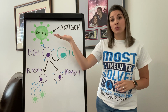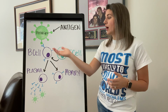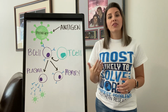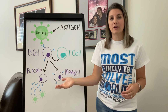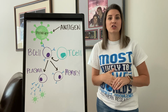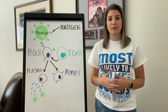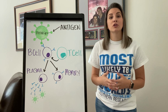Well, when a new pathogen like the coronavirus enters our body, specialized white blood cells called lymphocytes are called to action. In particular, B cells bind to the antigen on the surface of the pathogen. The B cell recognizes the pathogen as a foreign invader that needs to be destroyed. With the help of other lymphocytes called T cells, B cells can multiply into plasma cells and memory cells. Plasma cells make tons of copies of the antibody, that Y-shaped protein that recognizes the pathogen. Those antibodies circulate throughout our system and attach to the antigens on pathogens and let other white blood cells know where they are so they can be destroyed. The memory cells store information about the pathogen, which will help our immune system respond to future exposures.